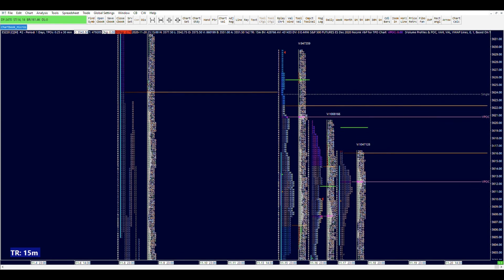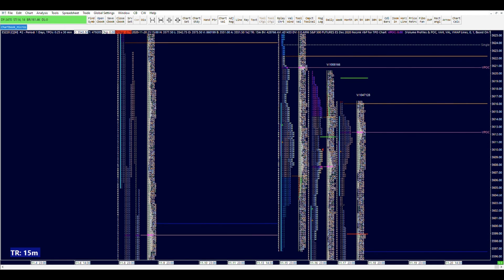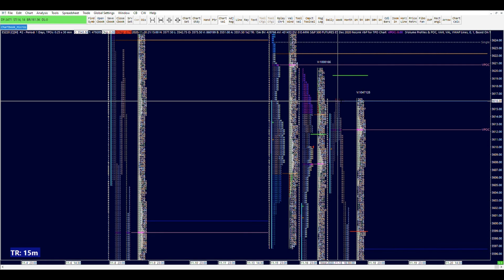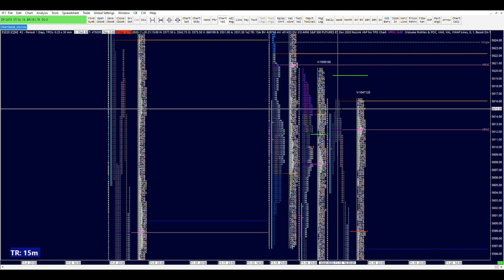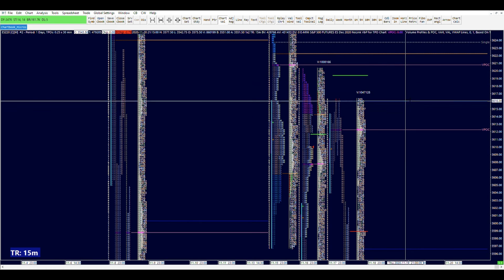As we move back down, there are a couple of other areas that we are interested in. From Wednesday's profile, we have a poor high up here. There's a high probability that this particular price gets repaired. And when we say repaired, that means the price just trades back through it and corrects that auction. So these are the levels we're looking at as we move into this week, and as we've mentioned in an overall macro view, we're probably leaning on the bull side of the fence coming into this week.